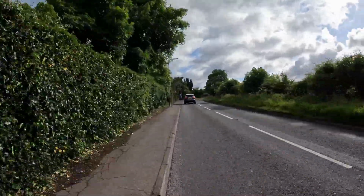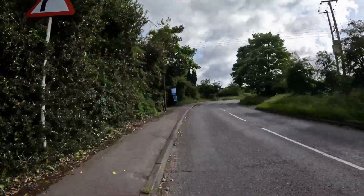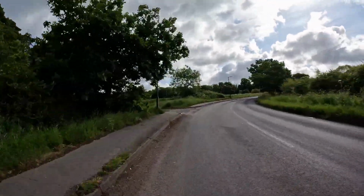It's not particularly nice to cycle along this bit. I wouldn't say it's great for families or anything like that. It's not really a protected cycle route in any way.